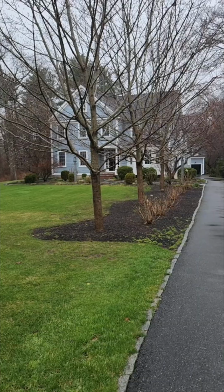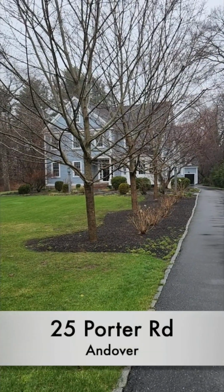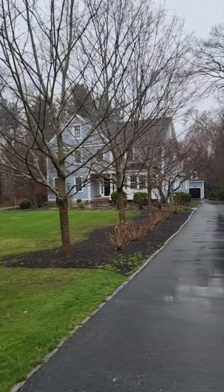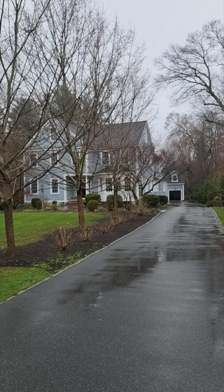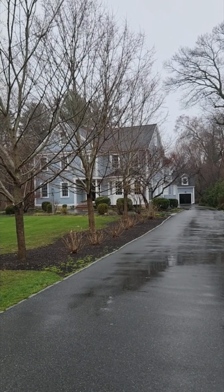All right, so we are moving on and moving up. Let's take a look at this house. You're gonna like this one. All right, so this is 25 Porter Road. Porter Road is one of the roads that I do love. One of the old, I don't want to say original roads, but it's been here for a long time. This house was built, I think, in 2004, so it's a lot younger than the street itself.